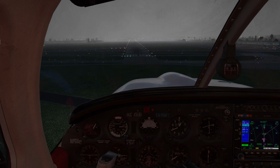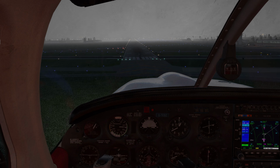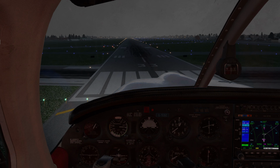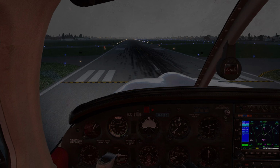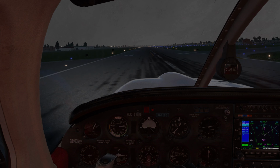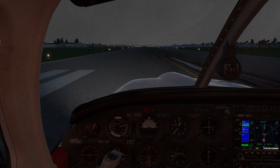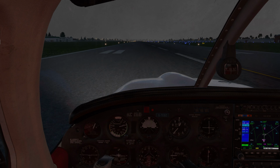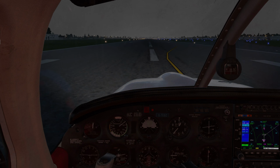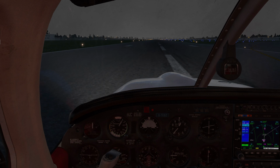And get that speed up. And aim for those numbers a little bit, and we'll land long. But here we go, right wing, left rudder, throttles back, firm touchdown, firm. There we go, straighten out, and the wind's blowing us. Slow down, slow down. Very nice crosswind landing.